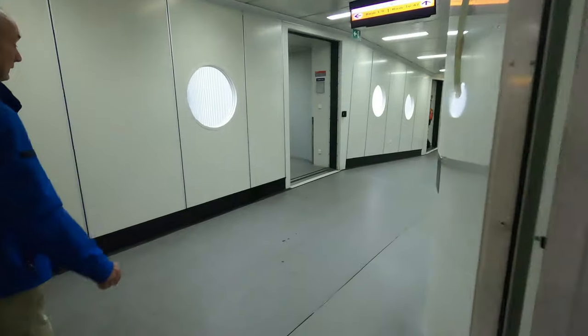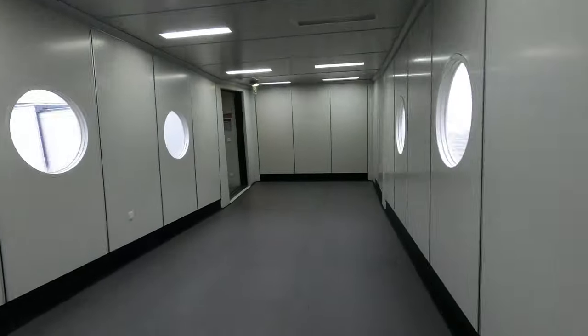Just gone through the pre-security bit to get on the plane, and we're in zone 3 because we booked the emergency seats, which means usually you get to board a little bit quicker than most of the others, which is good. We'll put our luggage up quickly. Hello. 30 A and B. Yes. Thank you.